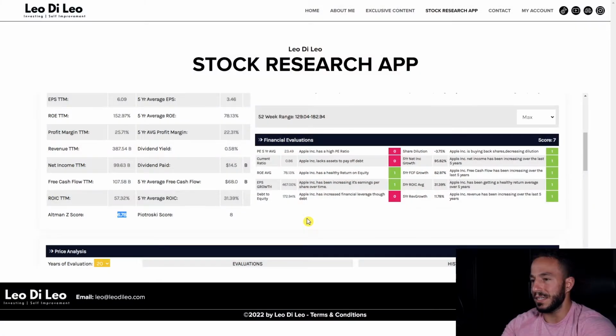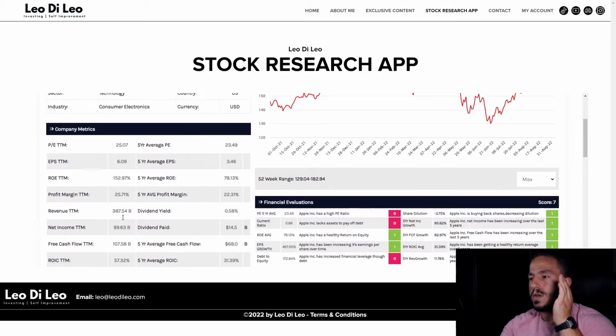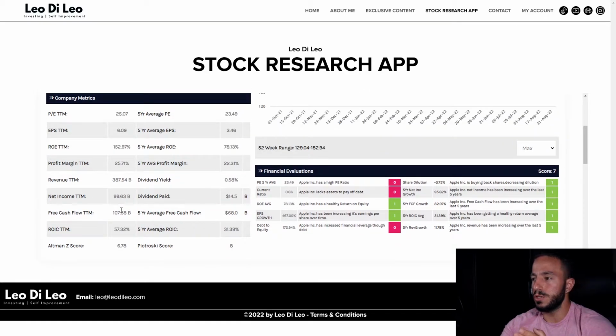Now, just to divert your attention, we're going to jump into the financial evaluations category and take a look at this, guys. So we've been knocking it out of the park in our company metrics, and with our financial evaluations, we are grading this company a 7 out of 10, a pretty solid score. Now, the only things that Apple is doing wrong is their PE ratio is not below 22.5. It's currently sitting at 23.49 on average. Not a huge deal in my opinion.